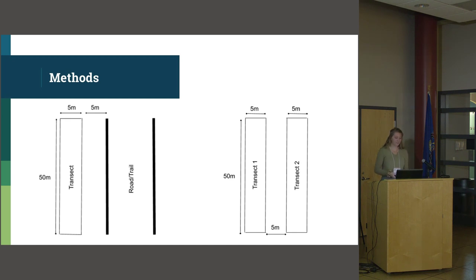any type of fragmentation. To set up my transects, I set them parallel to my type of fragmentation, 5 meters away, and my transects were 5 meters by 50 meters. And then my core transects, I set up parallel to one another with 5 meters in between, and I made sure that there was 80 meters around those transects of uninterrupted forest.